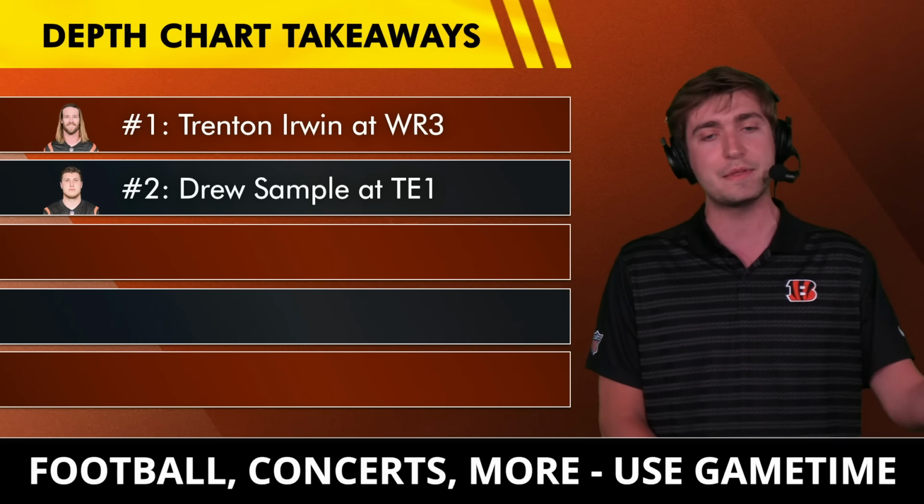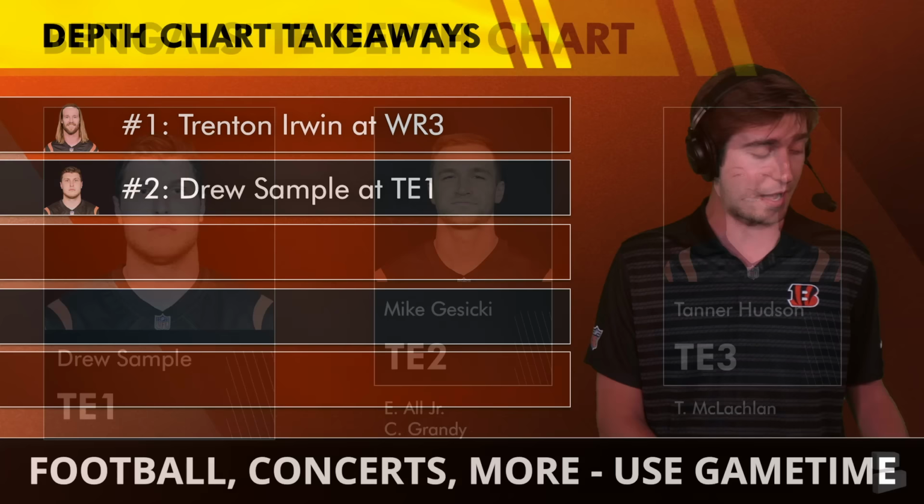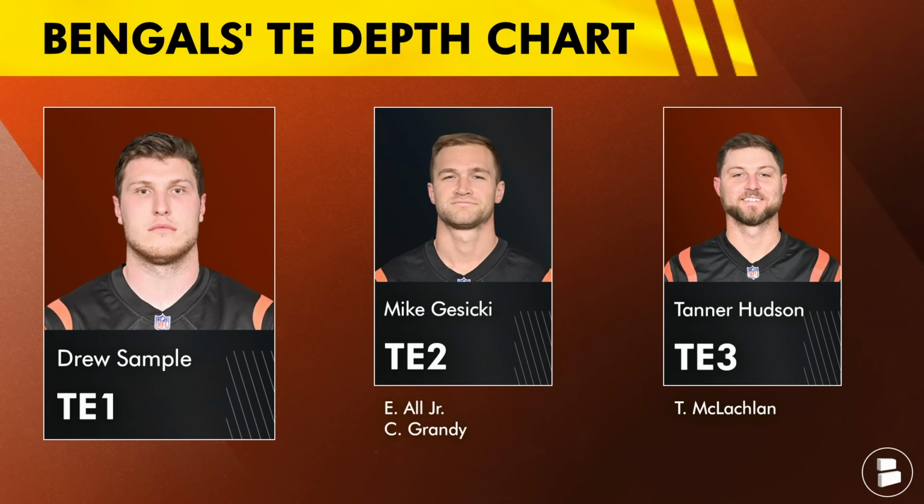I think maybe there's some hesitation to move Gesicki into that spot just because he wasn't on the team last year. Sample's a guy that's been more established. He's been around, right? He just signed that 3-year deal with Cincinnati. So maybe that's a contributing factor as to why they have Sample at 1.